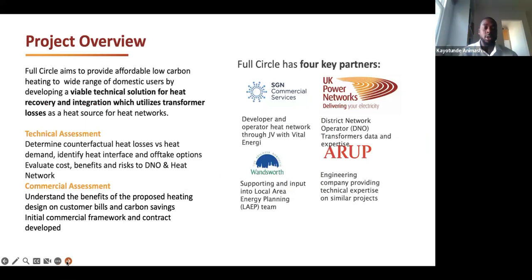So Full Circle is committed to providing affordable low-carbon heating to a wide range of domestic users by developing a viable technical solution for heat network recovery and integration, which utilizes transformer heat losses as a heat source for our district heat networks. In order for the project to be technically viable, we needed to determine the counterfactual heat losses from the transformers and then compare that to that of the development's heat demand to ensure that it would meet the residents' heating requirements. Then we aim to identify the best heat interface and offtake options for the project. And once we found this, we evaluated the overall costs and determined the benefits and risks that will be borne onto the DNO and the heat network.